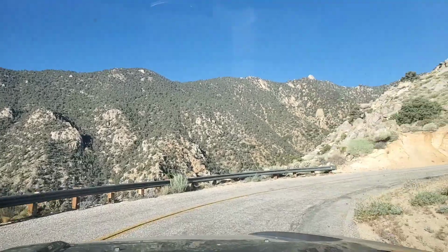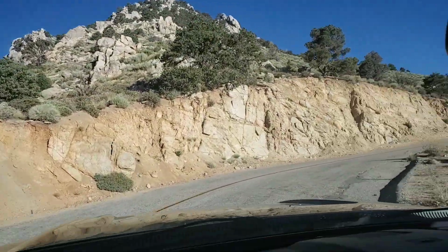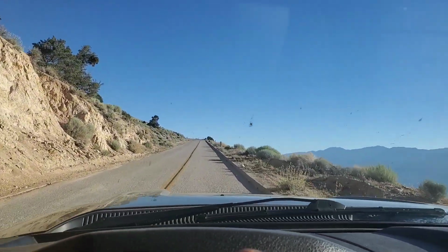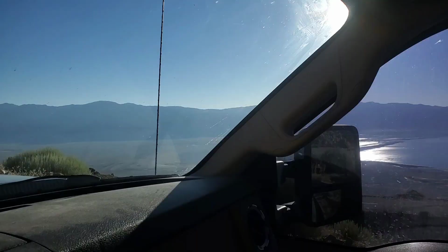There you go. Oh, gotta turn off the radio so I don't violate any YouTube rules. This is one of the first. That's the first switchback going up Horseshoe Valley Road.